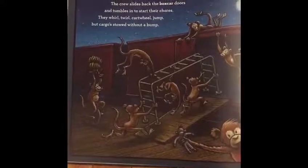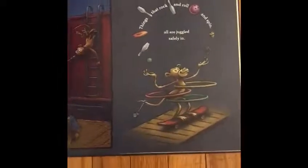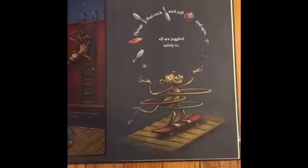The crew slides back the boxcar doors and tumbles in to start their chores. They whirl, twirl, cartwheel, jump, but cargo stowed without a bump. Things that rock and roll and spin are juggled safely in.